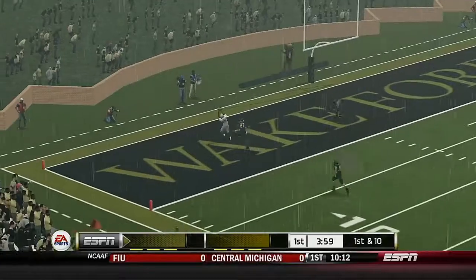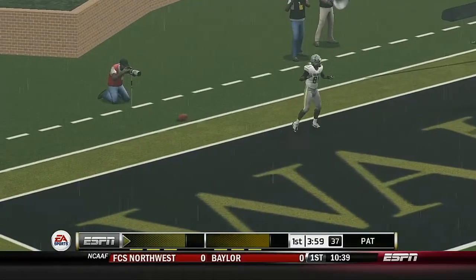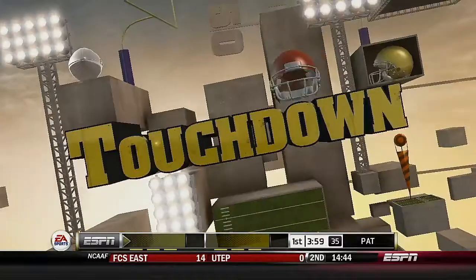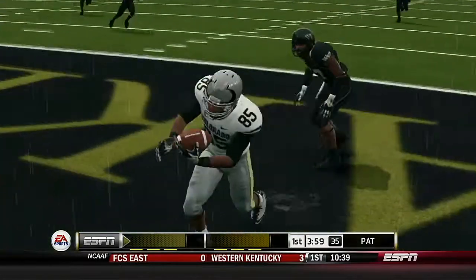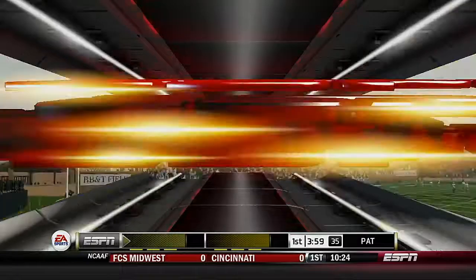He heaves it to the end zone. He's got it. Touchdown. Great effort by the wide receiver. And not to take anything away from the quarterback, but the wide receiver made this play. It was a pretty simple route, but they run it to perfection for the score.